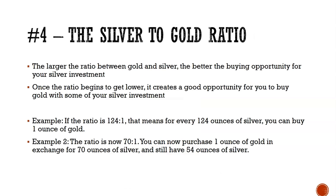The silver to gold ratio: you can use your silver to actually trade in and purchase gold if you're trying to get some physical gold. You can stack up on silver, which is typically cheaper, and then depending on the silver to gold ratio, you can take some of those coins or bars, whatever you got, and use that to purchase gold. Okay, so the larger the ratio between gold and silver, the better the buying opportunity for your silver investment. Once the ratio begins to get lower, it creates a good opportunity for you to buy gold with your silver investment. So for example, if the ratio is 124 to 1, that means you need 124 ounces of silver to buy 1 ounce of gold.